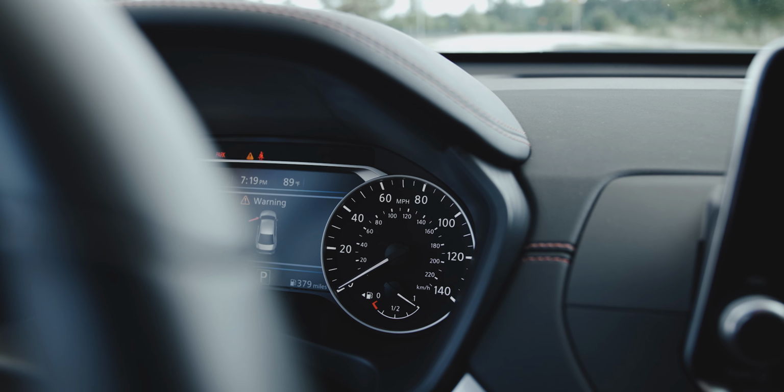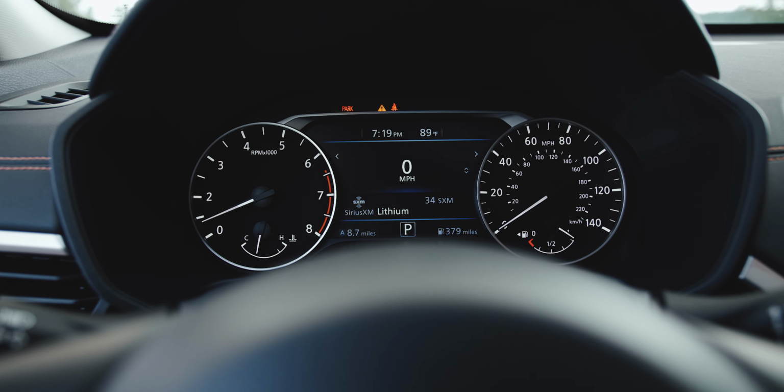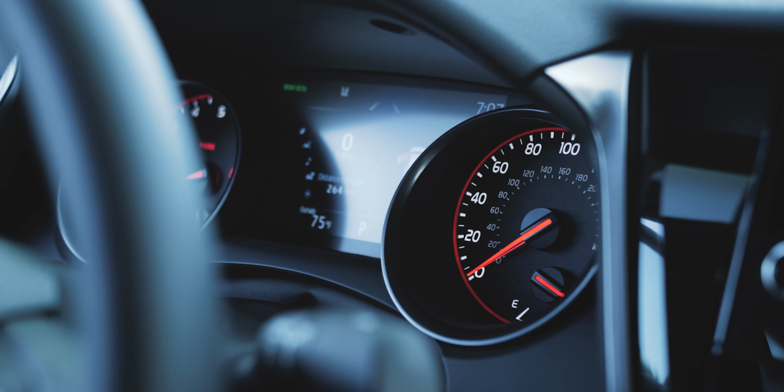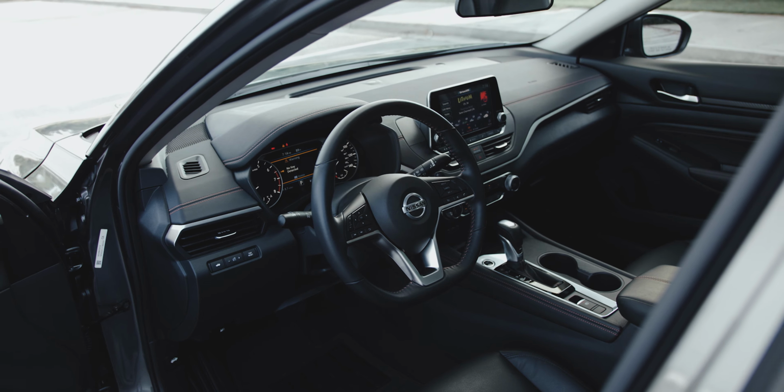I also think the center screen here works better, in my opinion, than the center screen in the Toyota Camry. They have a similar setup with analog gauges flanking a central driver information screen. In the Camry, the driver information screen looks kind of old and outdated. And here in the Altima, it's just a little crisper. It looks a little nicer. If I'm being 100% honest with you guys, they give you practically the exact same information. But something about the Nissan screen just looks a little bit more with the times. It looks a little bit more up to date, like the infotainment system.